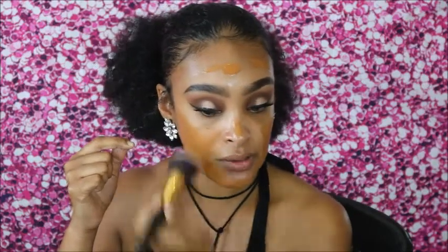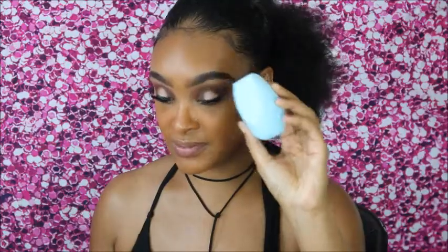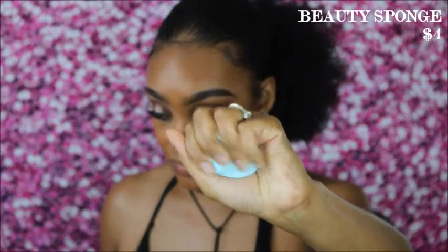So I'm taking this BH Cosmetics 123 brush and I'm just gonna blend this in. I have been loving using a foundation brush and then using a beauty blender over it. I have the Believe Beauty sponge right here. It's a blue sponge. I wouldn't say it's the softest, but it's really, really big. As you can see, it's huge. We're gonna see.